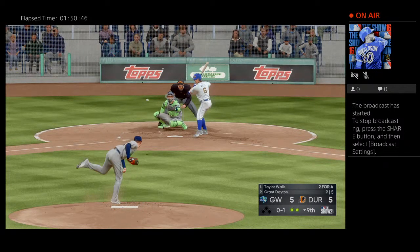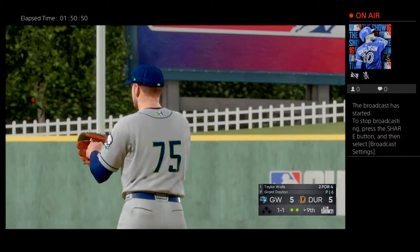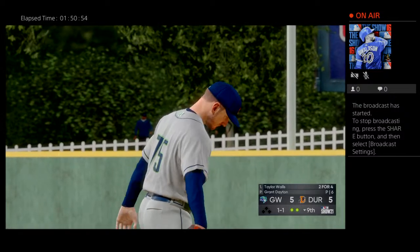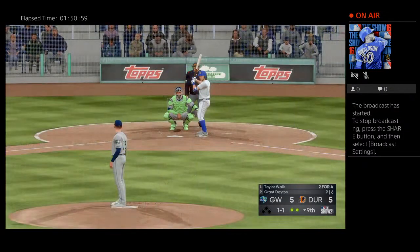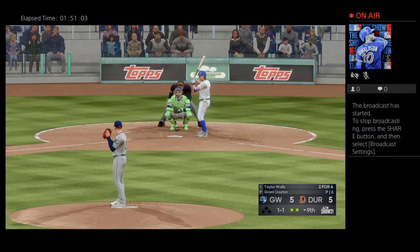Comes set. The 0-1. That's a ball. Tries to shave the corner with that pitch, but it's 1-1. You know, something to keep in mind, they're really burning through that bullpen, and this is only the first game of the series. Definitely could have an impact on the rest of the series, and maybe even the whole week ahead.